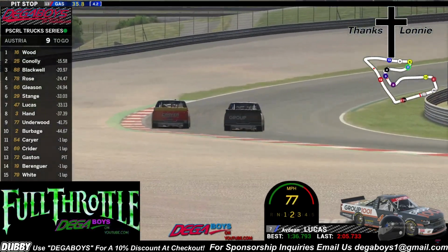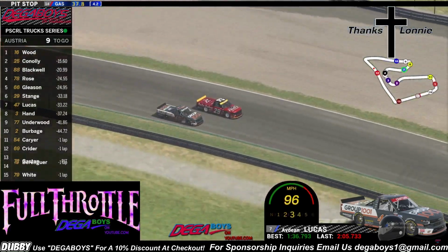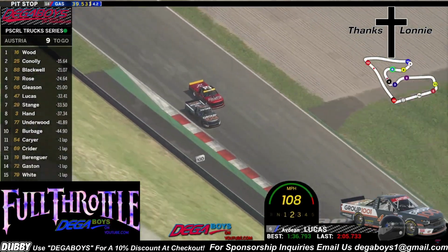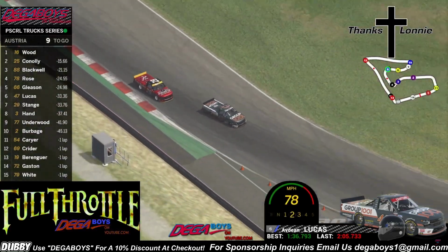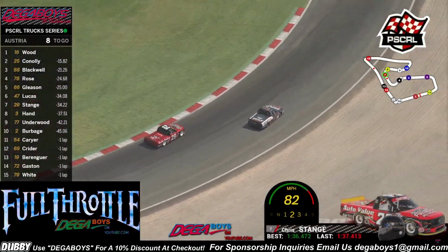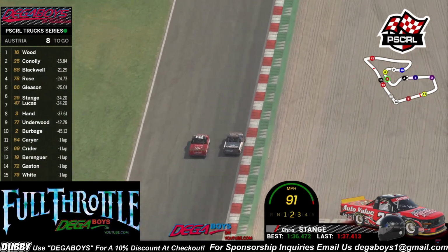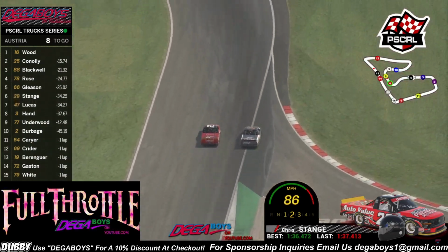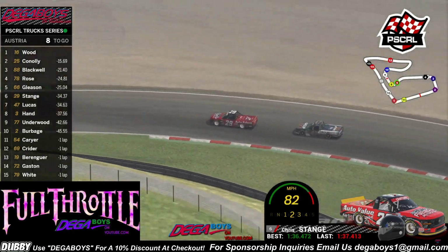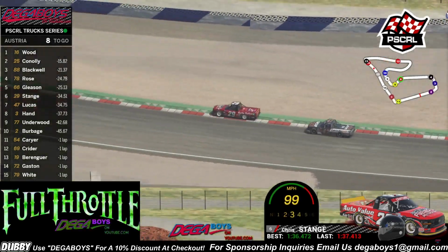But look at the 47 of Lucas. What a great drive off the corner side by side with the 29 of Stange. Side by side now, coming down into turn 5. The 29 gets loose. Oh, they make contact. Oh! The 47 sideways. The 29 holds on to it. So does the 47. The 29's coming back around off of turn 4. Look at this. Side by side into turn 5. The 29 to the inside. The 47 to the outside. Chris Stange takes P6 away from the 47.